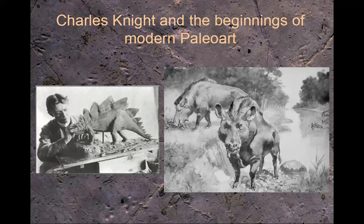But for most of human history, it was simply impossible to conceive of something like paleo art. Among other things, because even the concept of an extinct species didn't exist. So when people found fossil bones of extinct vertebrates, they thought they were the bones of dragons or giants or cyclops, any kind of mythological creatures. So only with the development of modern paleontology was it possible for the discipline of paleo art to emerge.